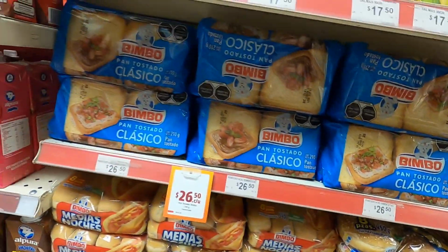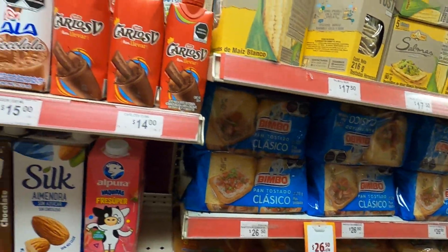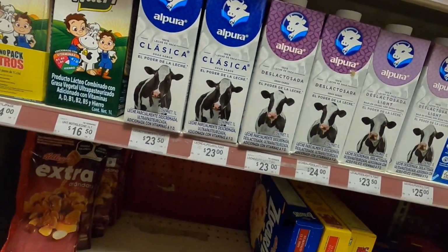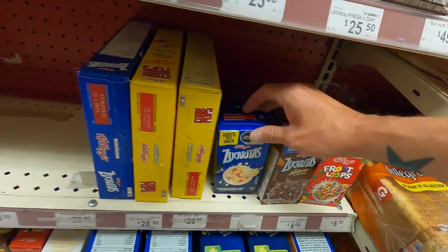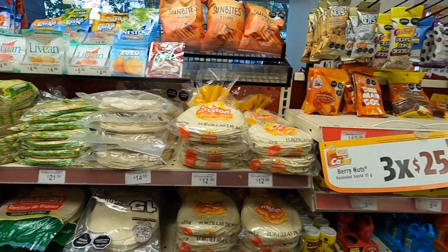But let me know, have you been to an Oxxo? If you're watching from a different place, what are some different regional things that you can find in the convenience store where you live? Be interesting to hear. Is it like, I forget what, it's the Tony the Tiger. I forget what those are called. And then the tortillas, of course, all the tortillas.